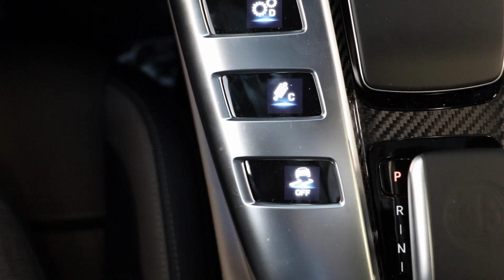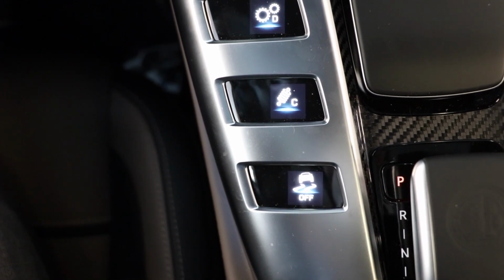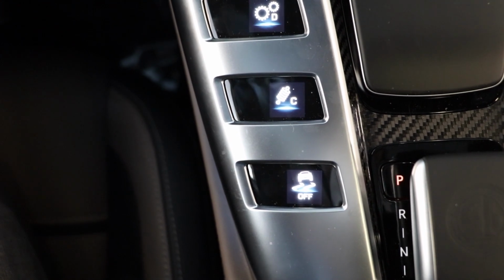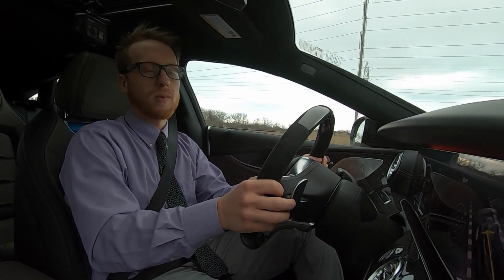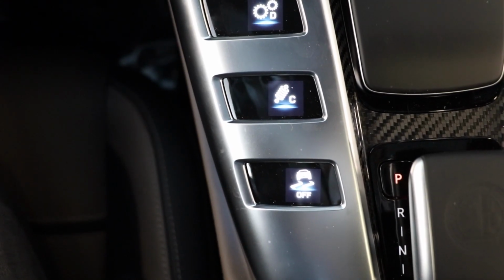Down here we have our suspension dampening settings. There are 3 different settings. There is the comfort suspension, the sport suspension, and then there is a Sport Plus, which is going to be one incremental step towards like riding on rails, real race car on the road kind of feel. So below that, you can turn off the stability program in the vehicle.